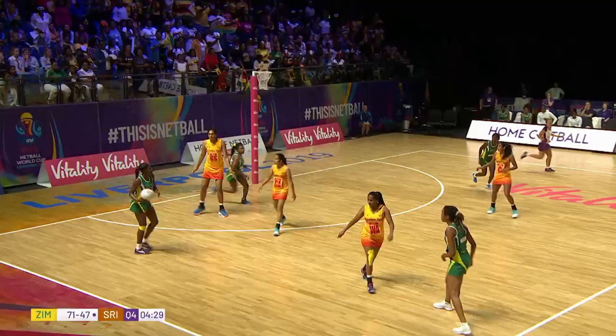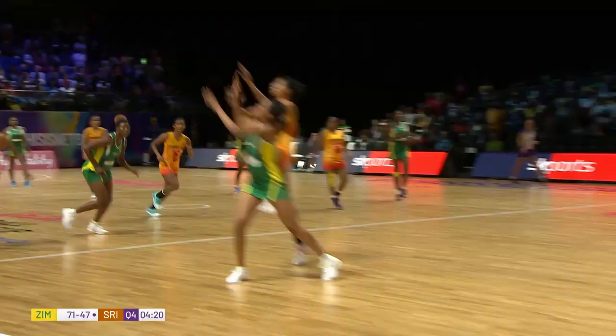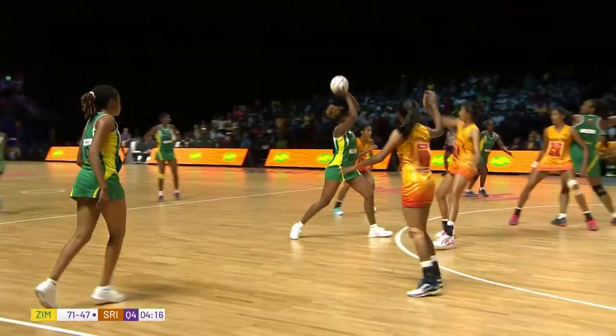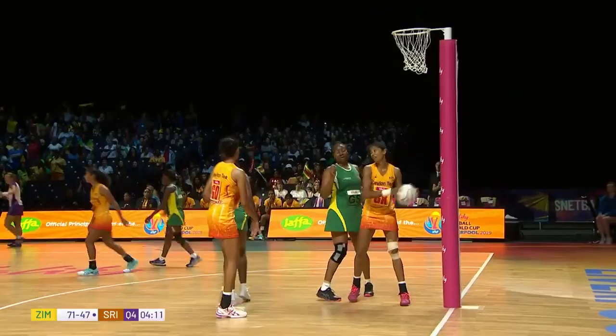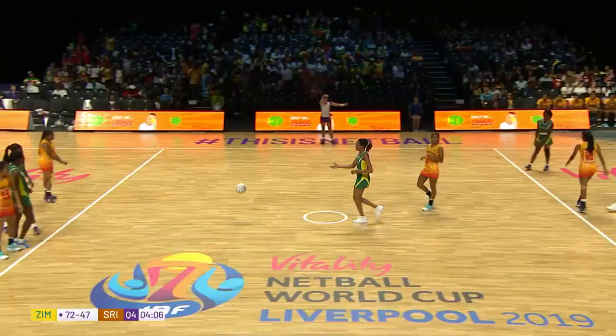We win it back again. And they've turned the ball over time and time again in their favour in this match. Going for one herself with Disanayake. Zimbabwe maintain possession. This is just a masterclass in the front third from Zimbabwe.